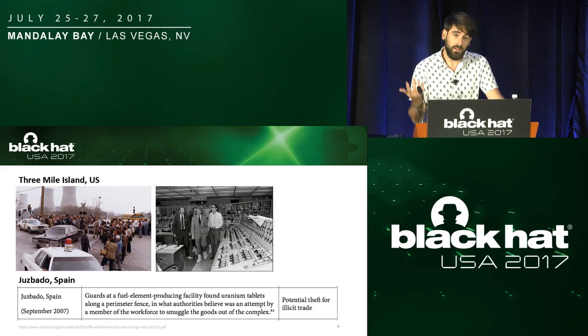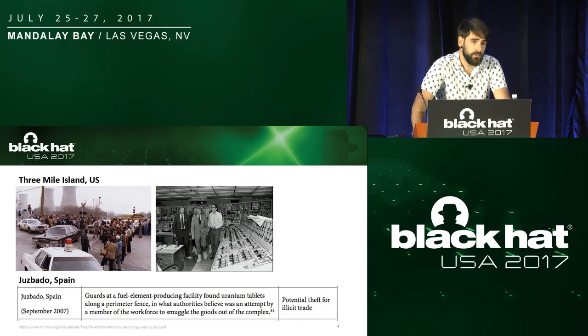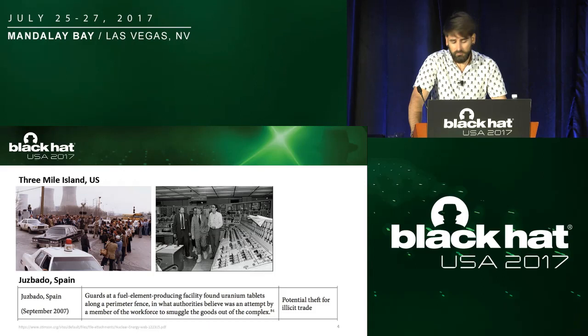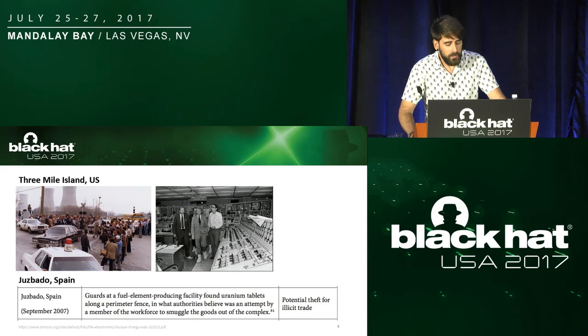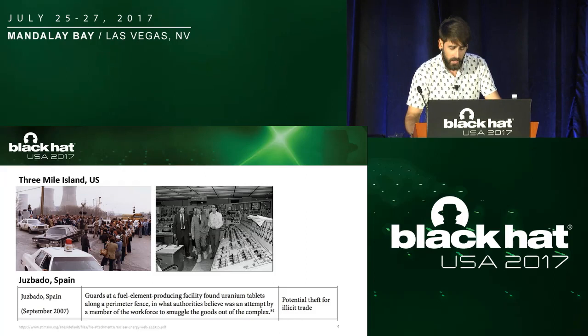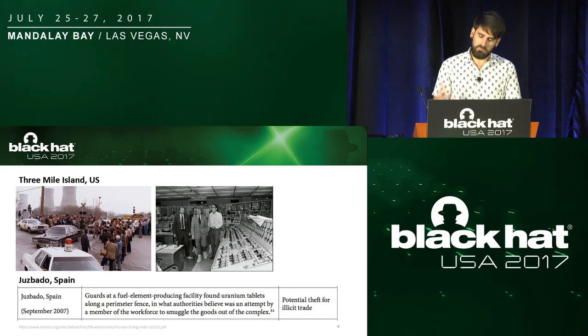So I decided to take a look at nuclear security and see if I could replicate this scenario in some way. There is another incident that is less known, but equally interesting. It happened in Spain in a fuel factory. Someone stole 70 fuel pellets, and nobody knows what really happened. And until today, no one has been arrested. So basically the idea is to see if that could happen today.